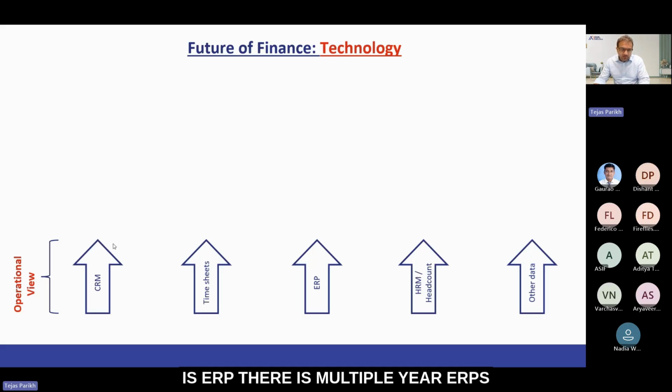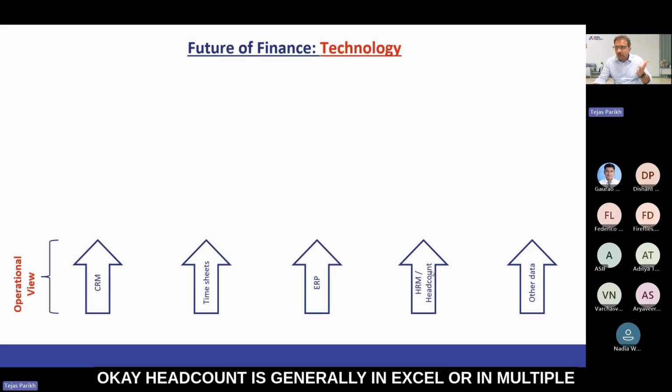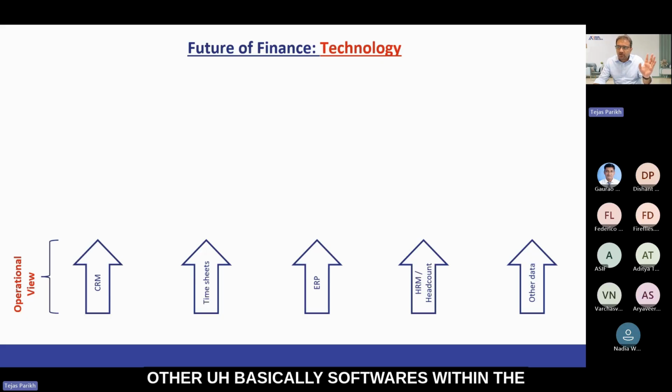There is ERP, there is multiple ERPs most regularly. There is CRM or CRMs. Okay, headcount is generally in Excel or in multiple tool sets. And then there can be a whole lot of other software within the business, recording operational activity, manufacturing activity, or whatever else it is, right?